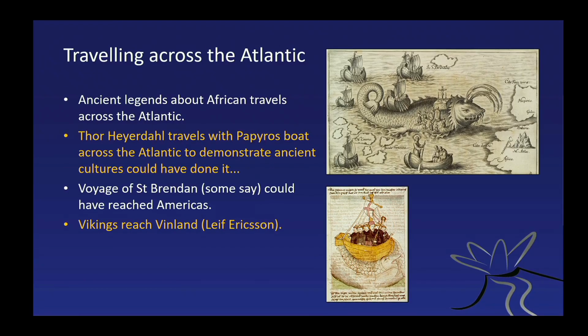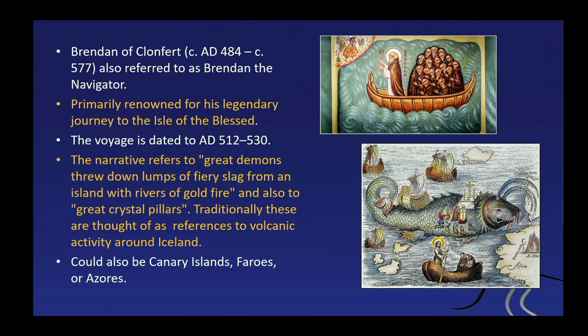Now, you may have heard about St. Brendan's journey. St. Brendan was an Irish monk, and he traveled with a cowskin boat. It's not believed that he reached the Americas, but he reached what is known as the Blessed or Fortunate Isles. It's not quite clear what islands they were, and some people say it could have been further down south in the Atlantic. Other people say it was Iceland or some other place like that. But St. Brendan traveled in the 500 AD area, and he reached these islands where he describes rivers of gold fire and great crystal pillars.